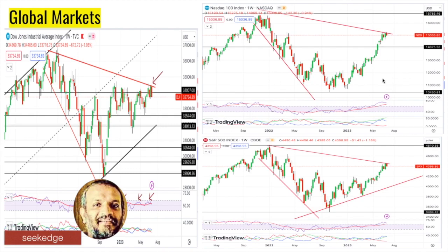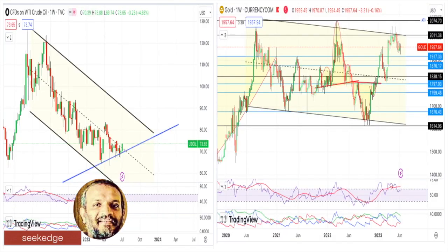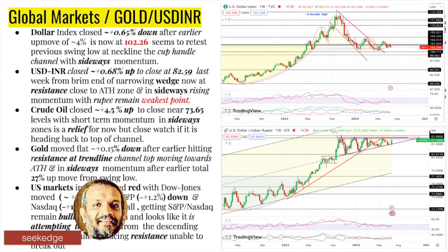So Nasdaq, although the momentum breakout has happened and it was moving up, still seems to be having resistance for the last several weeks now. Same with S&P 500 also. So all of them moved 1% down. Dow Jones anyway was having more resistance as compared to others, and was more than 2% down. So that's where the US market closed, right?